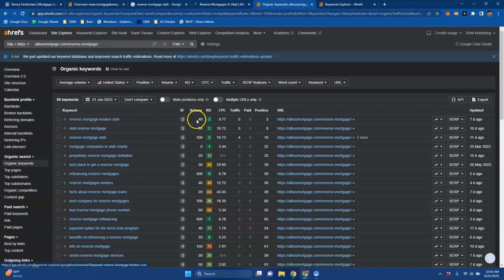Like, reverse mortgage lenders Utah is a great buyer intent keyword. There's 40 searches of it. They're in the third position, and they're getting 5 people to their website for that. Better example, reverse mortgage Utah, there's 100 searches. They're in 10th position, and they're only getting 4 people.